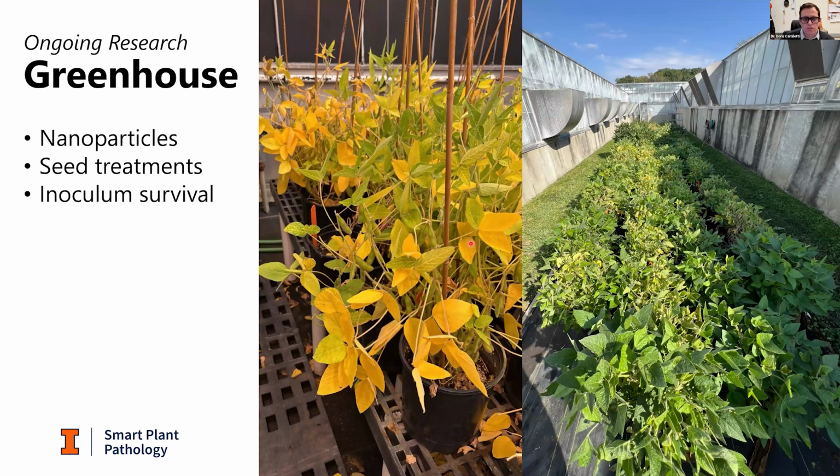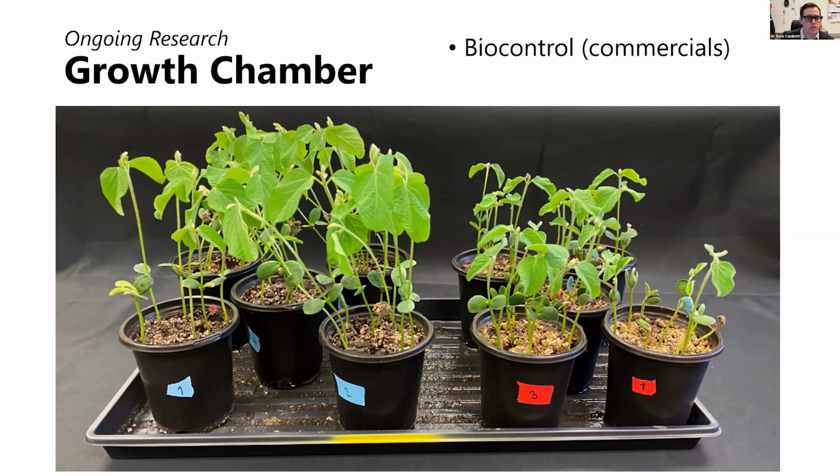Also nanoparticles, some micronutrients, to see if they play some role in suppressing the disease. Also the inoculum survival, I had some pods here. I think Dr. Clough will talk a little bit about this in his presentation, but we are doing a lot of research supported by the Illinois Soybean Association, trying to find the best management tools for this disease. And that includes also biocontrols. We are starting our trials now. We think that biocontrol may have a chance because if they are able to colonize the roots as the plant is growing, maybe they can offer some protection on top of the protection provided by the seed treatment.